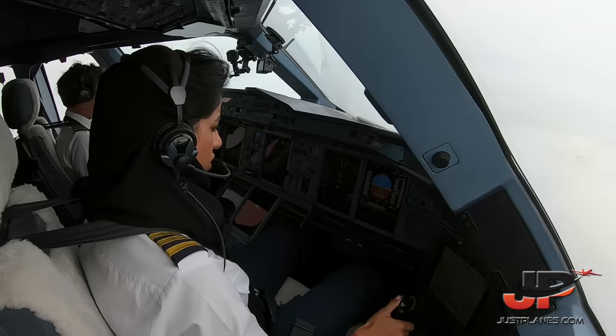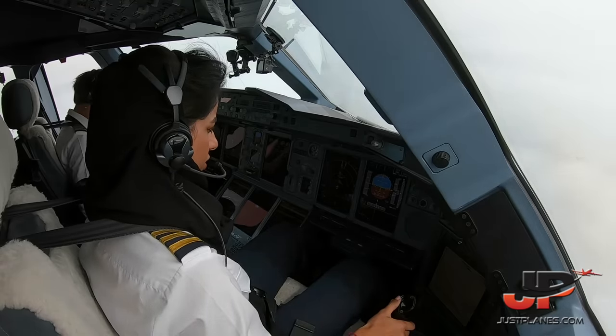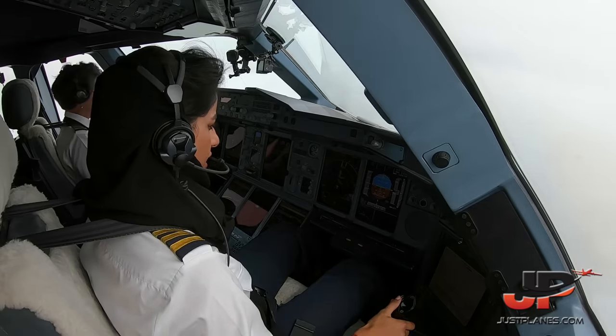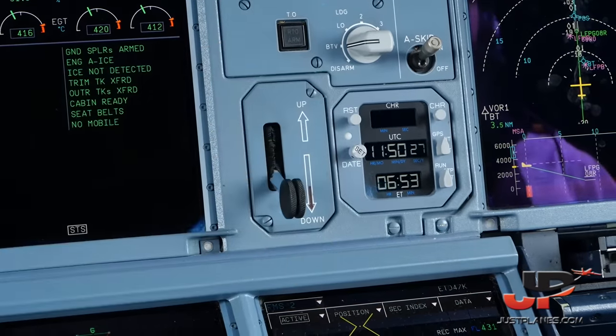Check speed as managed. 82 Papa Charlie, hello, behind the 318, ahead from Tango 3, line up and wait, runway 08 left. Okay, let's take traffic. Line up and wait, runway 08 left, behind Tango 3, 82 Papa Charlie.